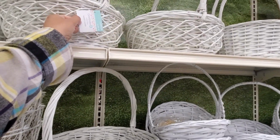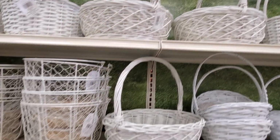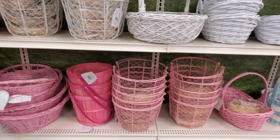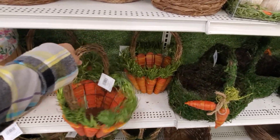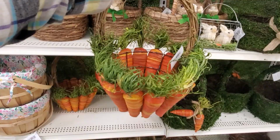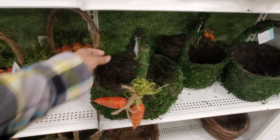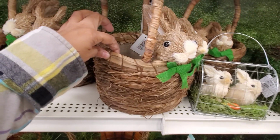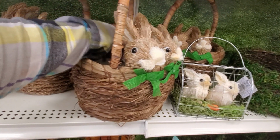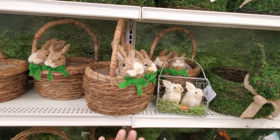How much for the large white? Okay, the large white is $20. So the large will be $20. Look at that carrot one. Really, really cute. I don't think I've seen this one anywhere. $29 for the carrot. This one's going to have moss on it for $29. Pretty large. Two bunnies. Look at them peeking out for $29. Okay, I feel like, yeah, over here, $29.